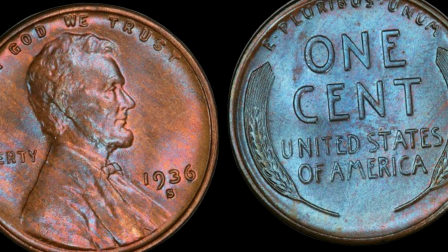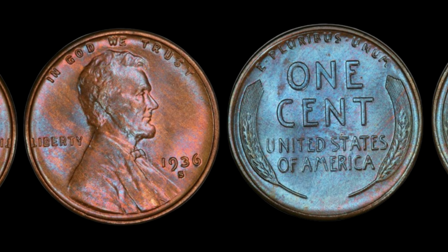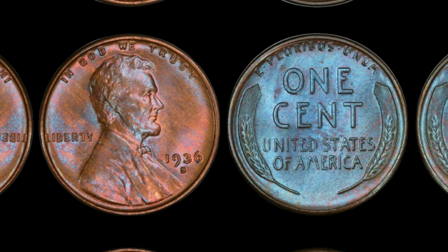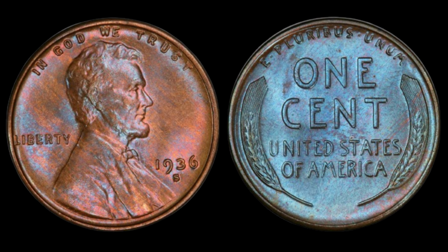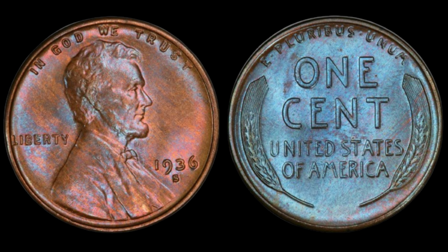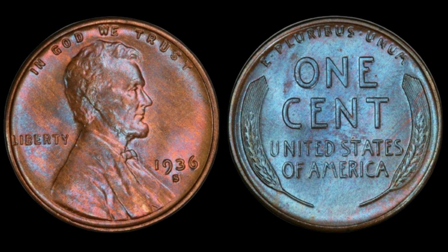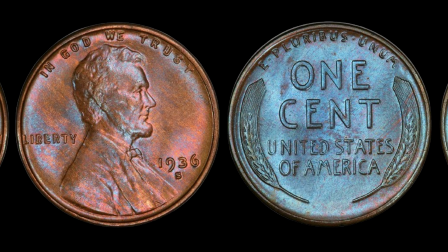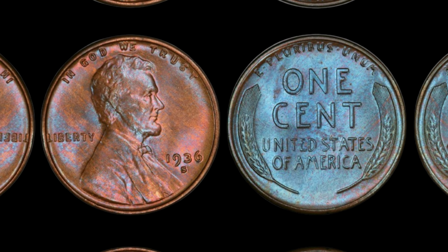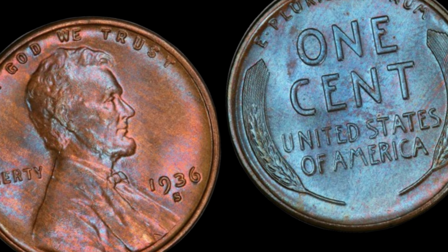First things first, let's talk about the significance of the 1936 S mint mark Lincoln penny. This particular coin was minted at the San Francisco Mint in 1936 and is known for its unique design and scarcity. The S mint mark indicates that this coin was minted in San Francisco, adding to its allure and value among collectors. The Lincoln penny itself is a beloved and iconic coin that has been in circulation since 1909, when it was first introduced to honor the 100th anniversary of Abraham Lincoln's birth.